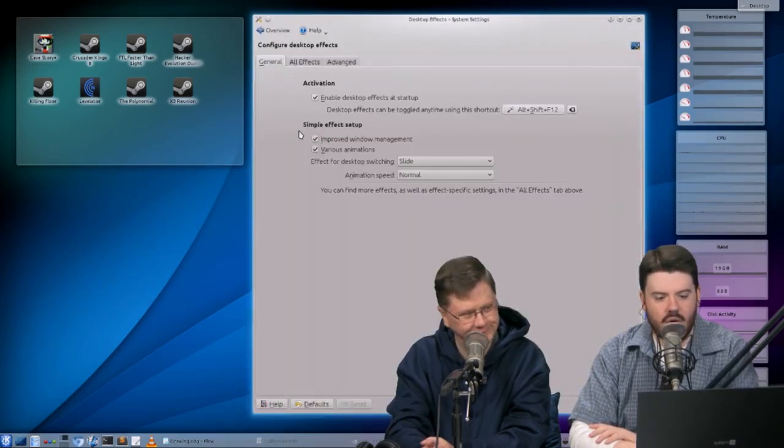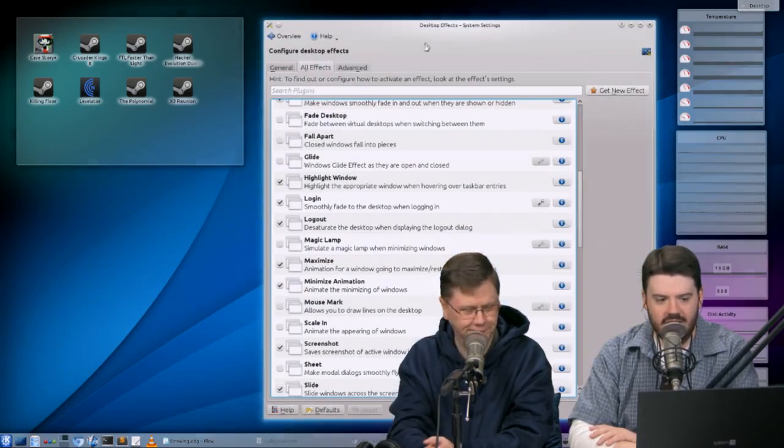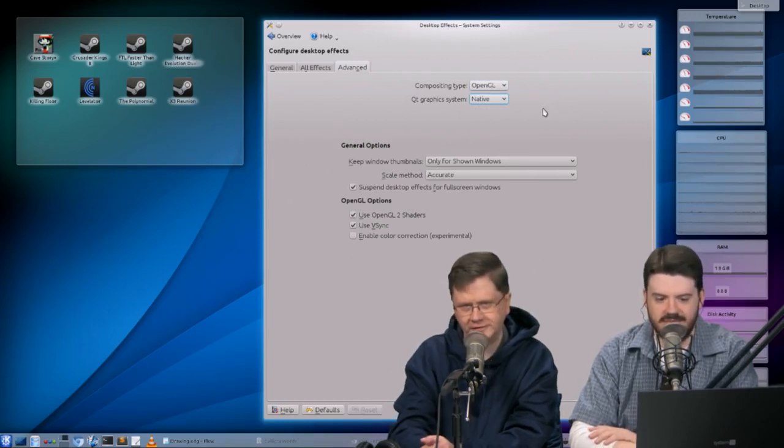Yep. Well, that's all built right into the KWin compositor, so I can go into All Effects and turn my effects on and off. I can say I want wobbly windows. You can even tell it how to render. Right now it's compositing using OpenGL with a native graphics system. But I like that it's integrated. I could see a lot of people digging that.